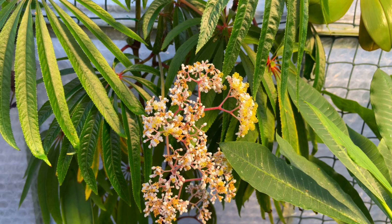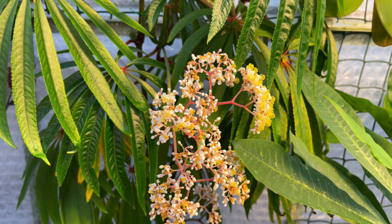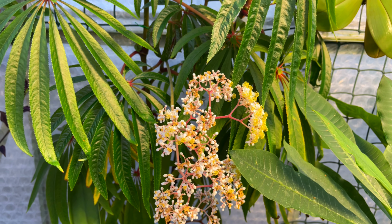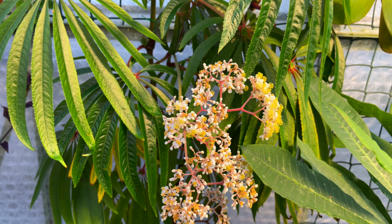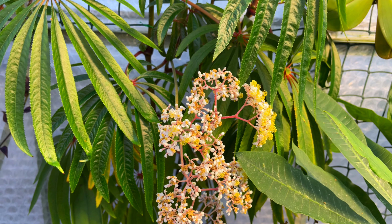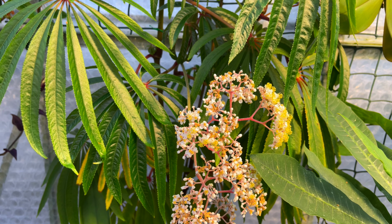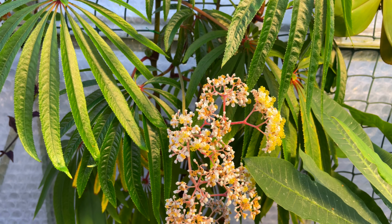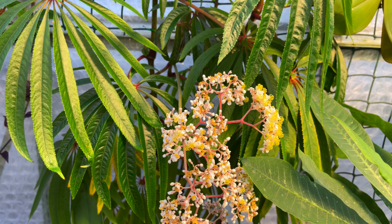Or you do the opposite. You add something like moss to a pot to retain some more moisture. Means you don't have to water it as much, means that it won't dry out quite as quickly. So these are all to do with the watering. It's not just media separate from the watering. They're very tightly entwined, and I think that's the next level up in terms of understanding what your plants need when it comes to watering.